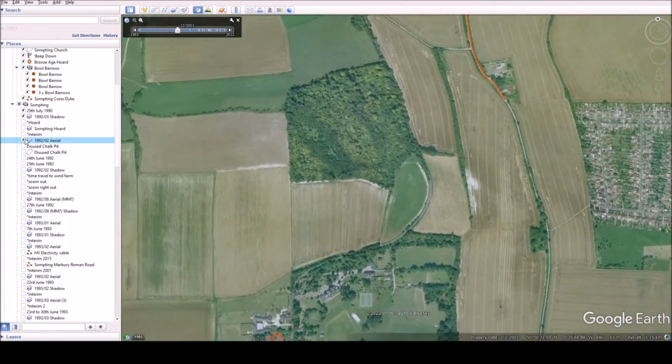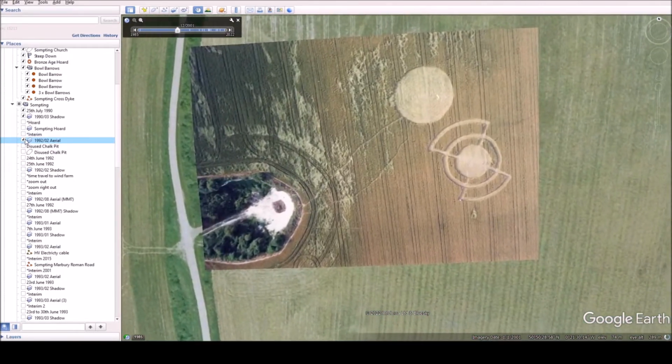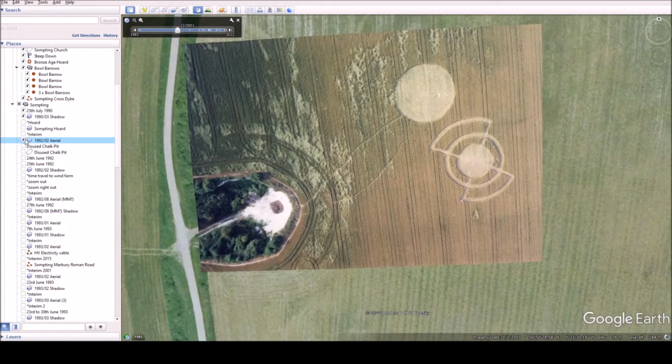June 1992 saw this lovely ringed circle with broken rings appear the night after the larger circle to its northwest. At 130 feet in diameter, it was the largest formation to date.